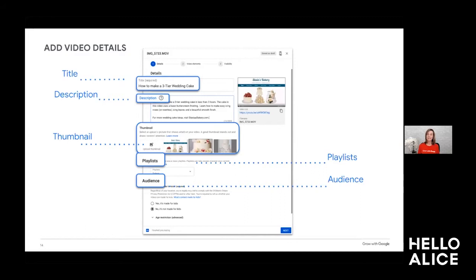The next thing that you have to do is select the thumbnail. And the thumbnail is that rectangular graphic that you're probably used to seeing when you look at YouTube. And that graphic is designed with one thing in mind, and that is to capture the attention of a stranger who's kind of scrolling through YouTube looking for information.